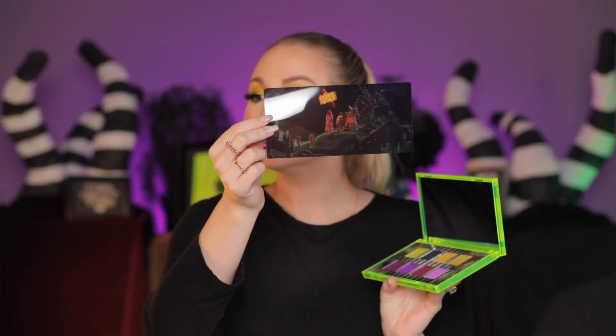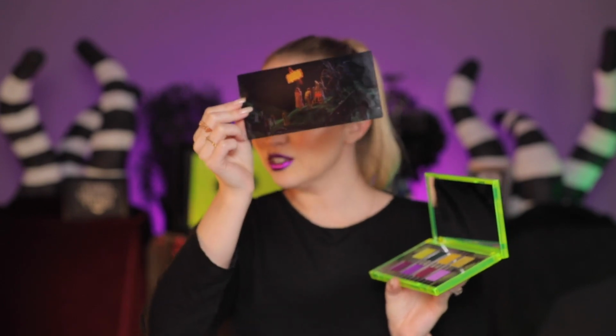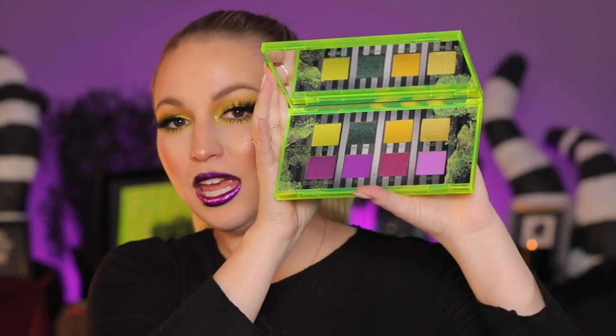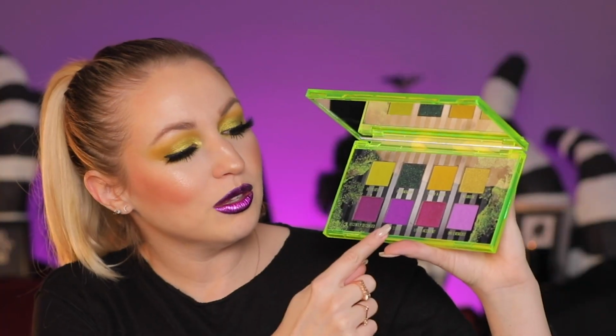On the inside here, a scene, the graveyard scene in the movie, and it looks like a little film negative to me. These are so cute. So this is an 8 shadow palette of greens and purples with Beetlejuice himself on there. This is Beetlejuice. Of course, it's that amazing lime green. Then the next one is Paranormal, which is like a shimmery green. So pretty. Next is Draw a Door.